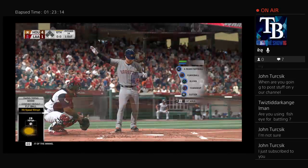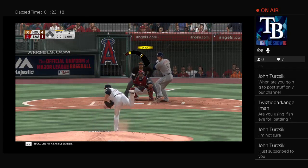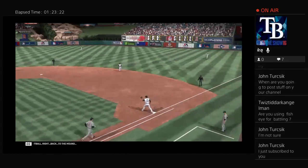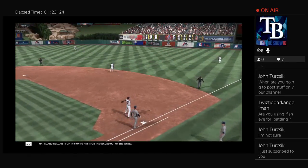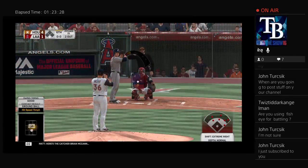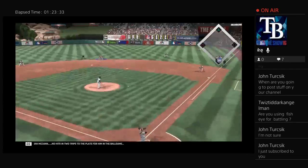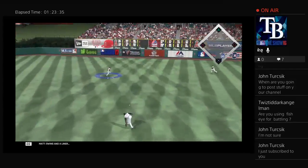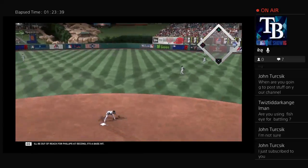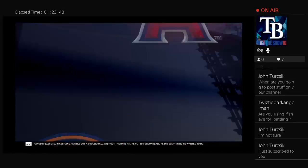Up next for the Astros, here's Jake Marisnick. He hit a sac fly earlier. Marisnick. Fastball right back to the mound. And he'll just flip this on to first for the 2nd out of the inning. The catcher, number 16. Here's the catcher, Brian McCann. No hits in 2 trips to the plate for him in the ball game. Swing and a liner. And this will be out of reach for Phillips at second. It's a base hit.